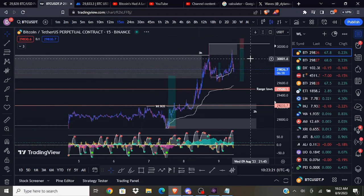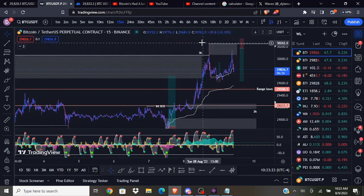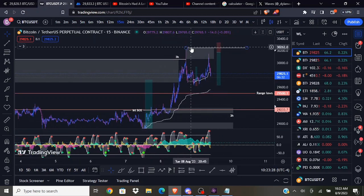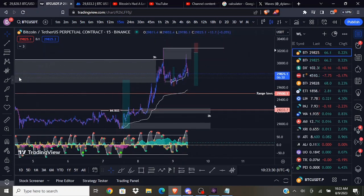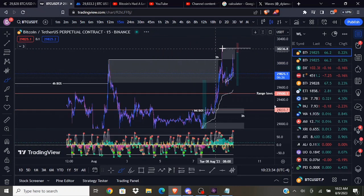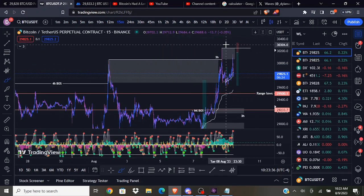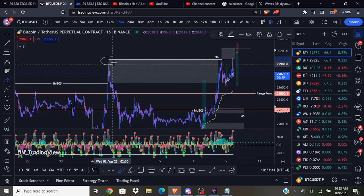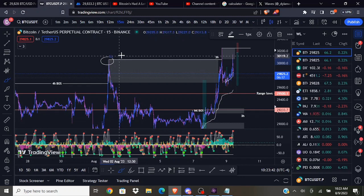Now let's talk about this significant development because, like I said in the beginning of this video, this could potentially change a lot of things. This could change the course of what Bitcoin is going to do. And, well, the significant development that has happened is we have wicked the market structure point, this very key level that I was paying attention to for a long time.